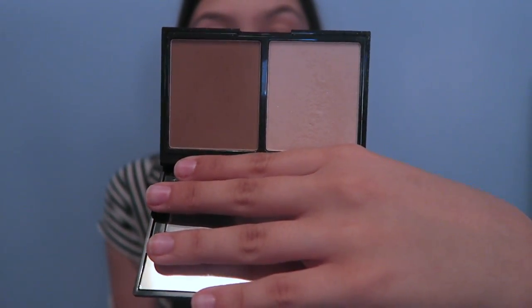It doesn't even look like I've used it that much, but I don't know. I'm excited to use it on holiday because the contour colour, it doesn't actually say the colours on it, but this colour isn't even that orange or that dark. So if you use this colour to lightly bronze, then I think it'll look really good because it's not too orange or too brown or too dark. So that's why I really like that.